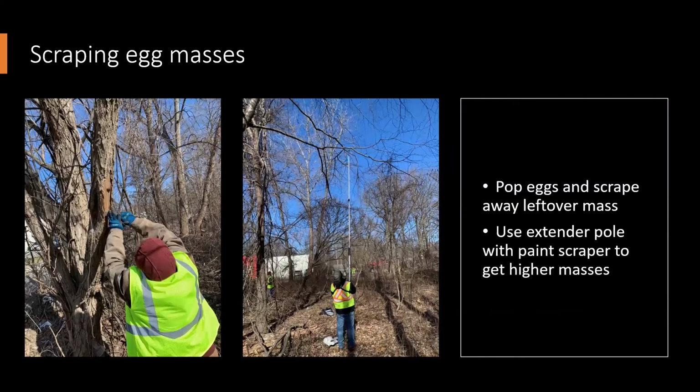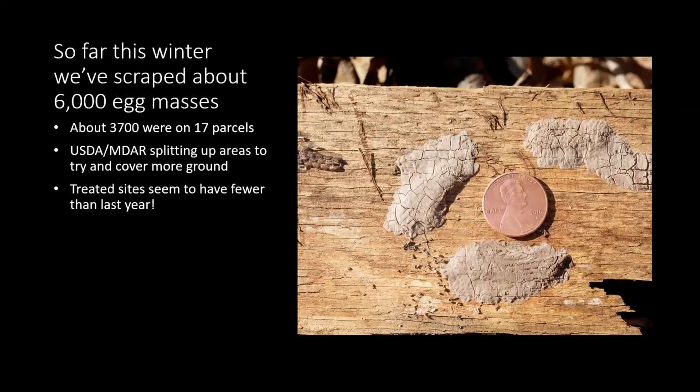So we are out there scraping right now. You pop the eggs first and then scrape away the leftover mass. We'll go over that more later. And we use the extender pole with a paint scraper at the end to get higher egg masses. We have poles that extend to 24 feet. So far this winter, we've scraped about 6,000 egg masses. About 3,700 of them are on 17 parcels.